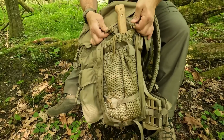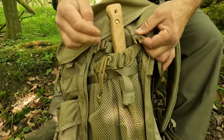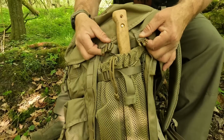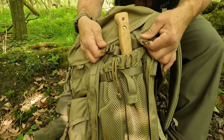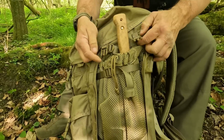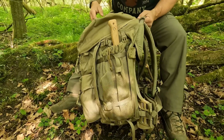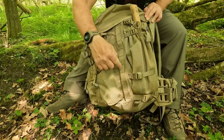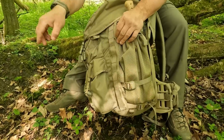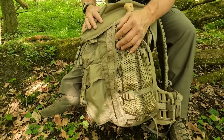You've also got the old PLCE style clips there, so you could attach onto there the issued hydration pack, and again the side pouches, the rocket packs, come with those clips on as well as a secondary means of attachment over the zips as well. So it's exactly the same on the other side. You've also got this daisy chain webbing here, so you can use this to run bungees through to attach, say, roll mats, like the Marines like doing, that sort of thing, or carabiners, whatever.